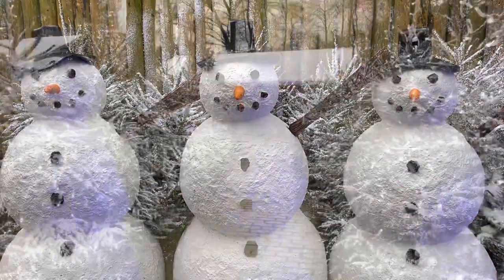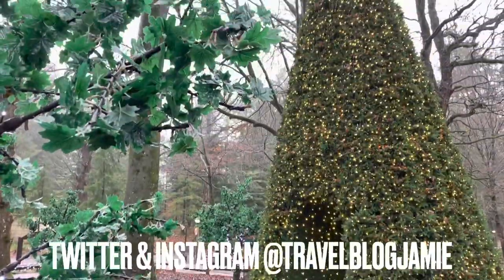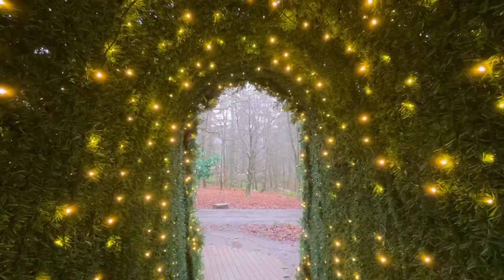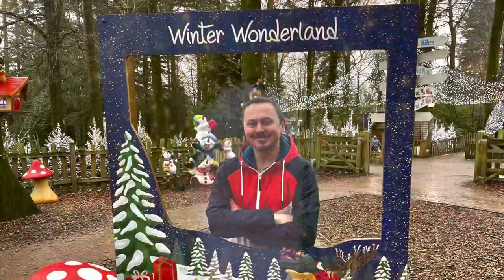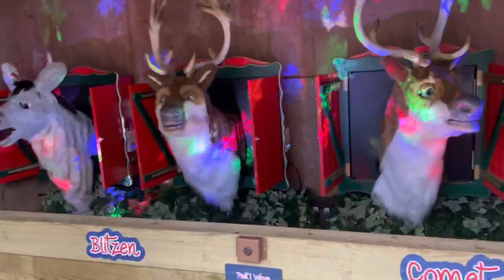Well, one of the first things to mention is that staying at Center Parcs over the Christmas period does come at a premium. And so the big question is, is it worth it? Well, that will depend on your point of view as to what you like doing over the Christmas period, but for us, it was totally worth it.